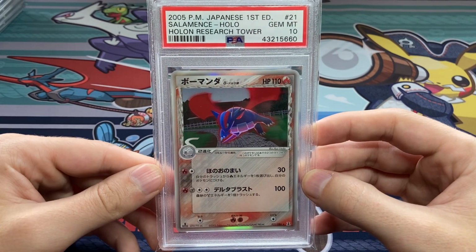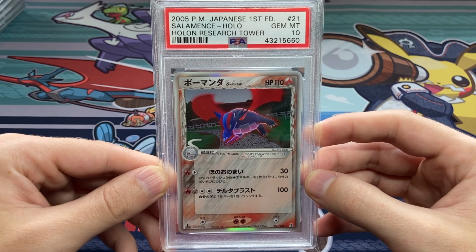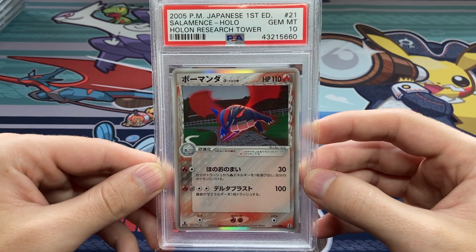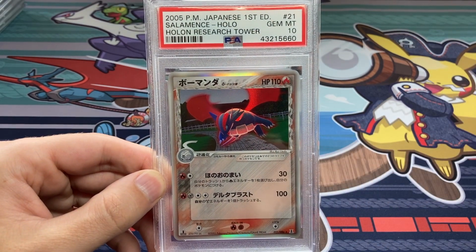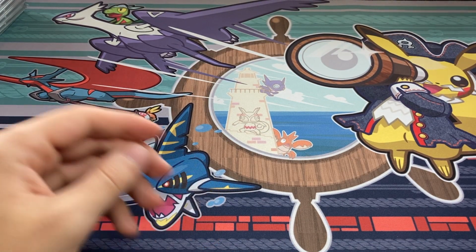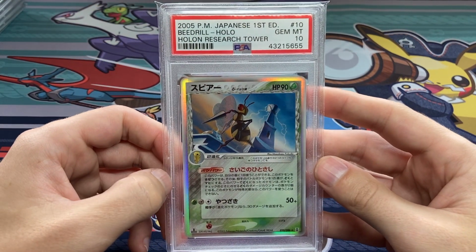One of my favorites, Salamence. This card in English was the first graded card I ever purchased. So I always have a soft spot for this card. I think I actually have a couple of them. I'm not putting duplicates in my collection showcase videos, because there's not really a point if I've already showed off the card.